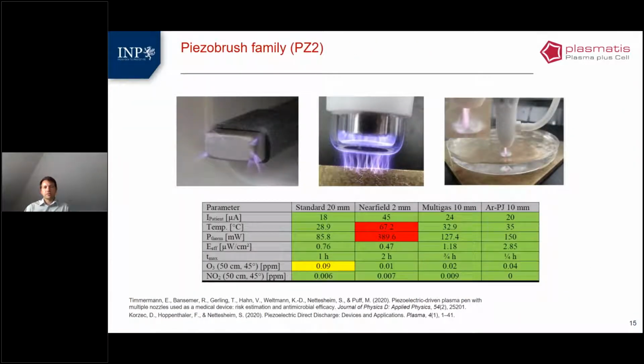Putting everything together, you get a table of what thresholds are breached under which conditions, mainly here for the near field when we only consider a close distance, like here 2 millimeter. The temperature is quite high, so this is not tissue tolerable, and also with the standard nozzle, the 0.09 ppm. Ozone is not really clearly defined on a regulatory aspect, but it is known to be toxic. So this is something to take care of and to determine well-suited distances for treatment conditions.